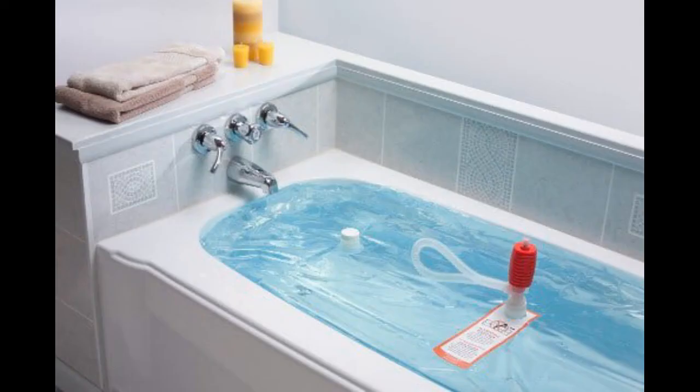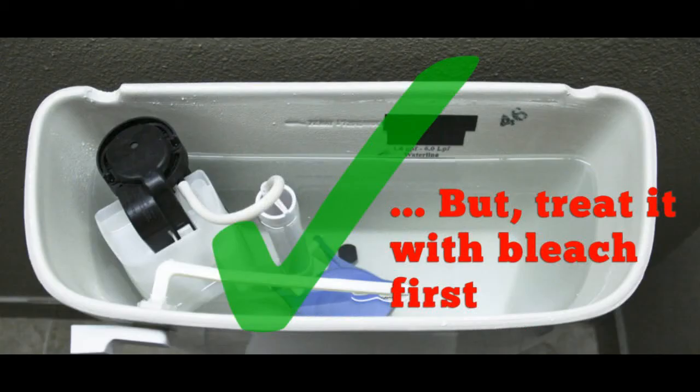Now this is something that's new. I just seen this. This goes in your tub, and it's basically like a big plastic bag, and it holds a lot of water, and you put it in the tub. Much better than the old system where you used to put wax around the drain and hope that it didn't leak, and a day later all the water is out of your tub. So this is really neat.